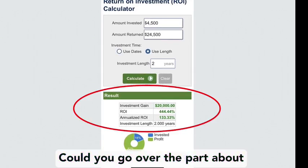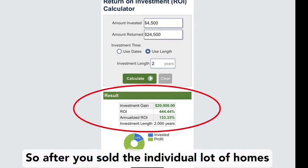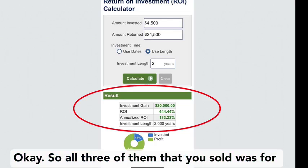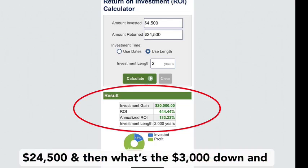Could you go over the part about, so after you sold the individual lot homes for $24,500 each? No, not each. In total, they were each about $8,200, give or take. Because I paid $1,300 for each of them, and they were just going to be a quick turnaround. I didn't really have to do much to them, and so I just turned around and resold them. Okay, so all three of them that you sold was for $24,500.